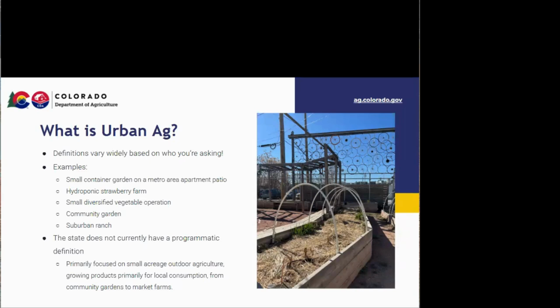And we don't currently have a programmatic definition at the state for urban agriculture. But what we've been primarily focused on the past year or so is really these smaller outdoor urban agriculture operations where the food is primarily grown for local consumption.